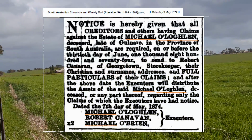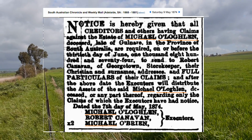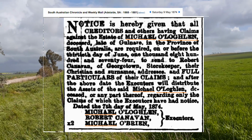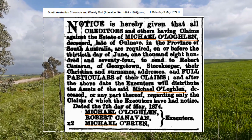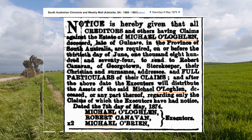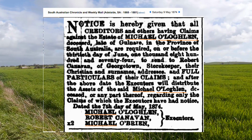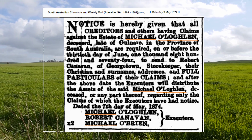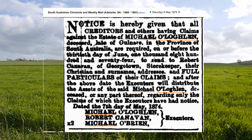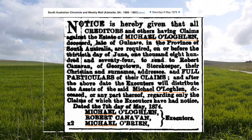On the 9th of May 1874, a notice appeared in the South Australian Chronicle and Weekly Mail. "Notice is hereby given that all creditors and others having claims against the estate of Michael O'Loughlin, deceased, late of Gulnare in the province of South Australia, are required on or before the 30th day of June 1874 to send to Robert Canavan of Georgetown, storekeeper, their Christian names and surnames and full particulars of their claims, and after the above date the executors will distribute the assets of the said Michael O'Loughlin, deceased, or any part thereof, regarding only the claims of which the executors have had notice. Dated 7th day of May 1874, Michael O'Loughlin, Robert Canavan, Michael O'Brien, executors."